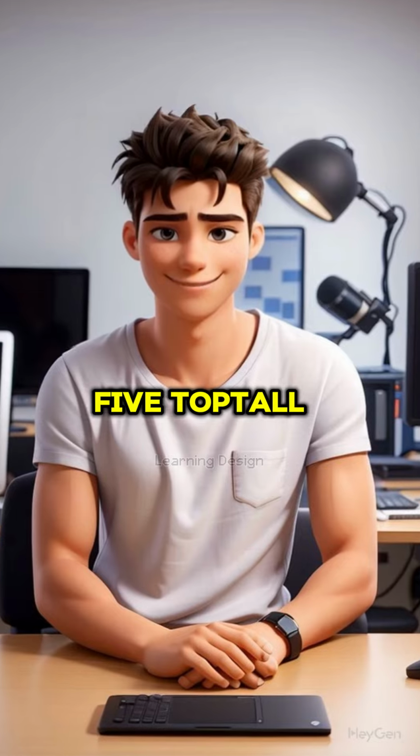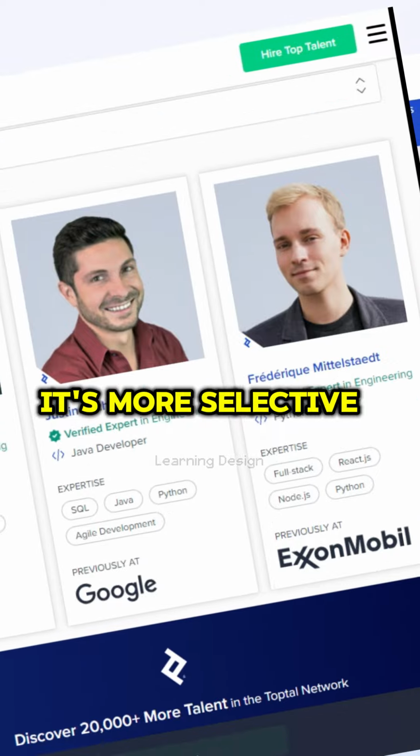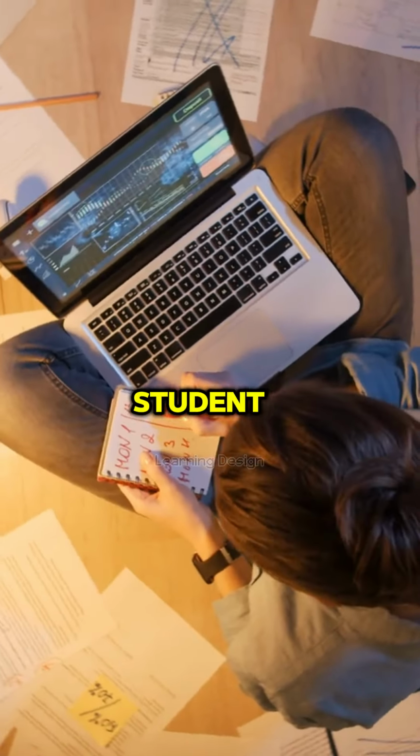5. Toptal. Toptal connects skilled freelancers with high-paying clients. It's more selective, but if you have specialized skills, it's a great way to earn more as a student.